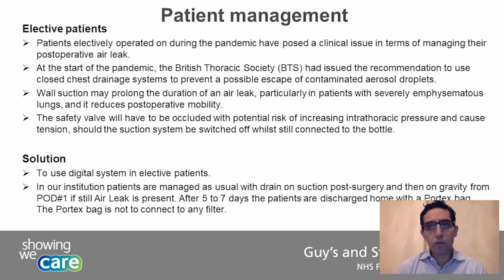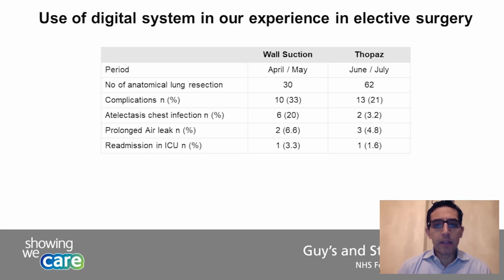We drain on suction for the first 24 hours and then on gravity mode. After 5 to 7 days, if patients still have an air leak, they may be discharged home on a Portex bag. This is my experience during the pandemic.